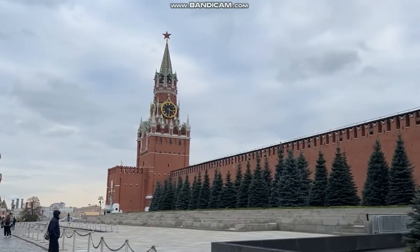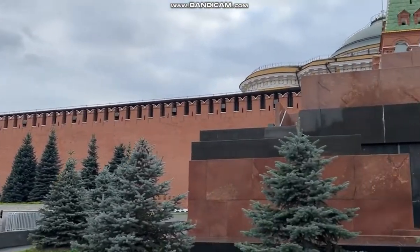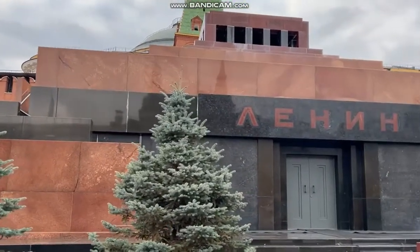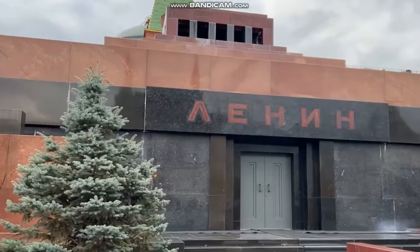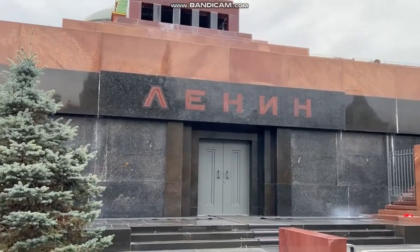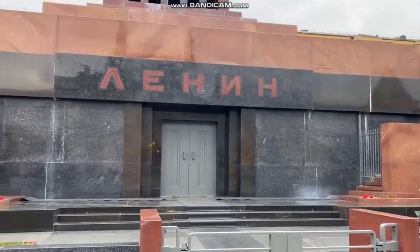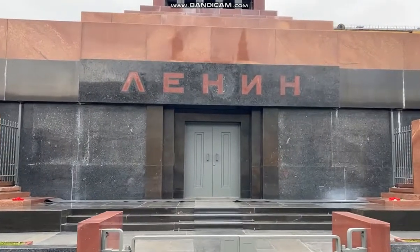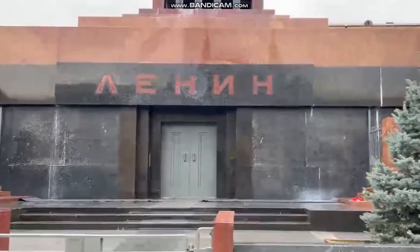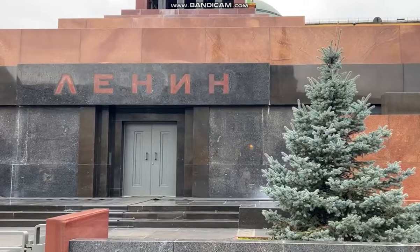All right, so going back to Lenin's mausoleum. In Cyrillic letters on this black marble slab, in red letters, it says Lenin. He was one of the most notable politicians in our history. They embalmed his body. They took out all his body organs and replaced all his body fluids with a special embalming solution. They put him here mummified and embalmed.